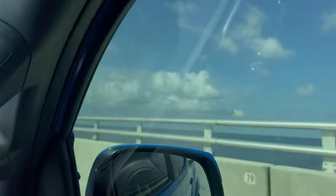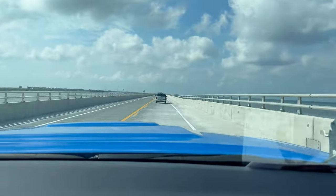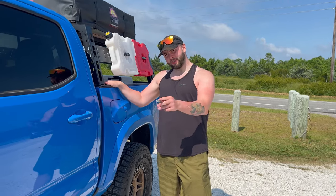Cool! Although we just missed all of our beach exits. I think they're all over there. Aren't they? Wait, wait, look back that way. Go out on the beach again. I'm gonna talk to you guys about how to take your Tacoma on a beach.